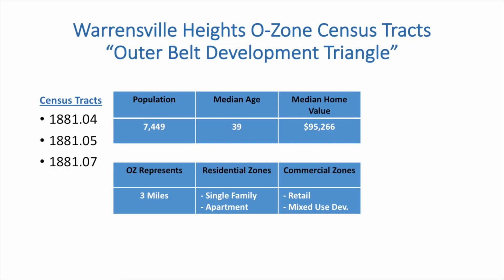So out of the 3 tracts, we have about 70% of our city's population impacted within the opportunity zone. The median age is about 39. The median household value is a little over $95,000. A couple things to keep in mind. Out of the 4.1 mile radius that represents Warrensville Heights, 3 miles sit within an opportunity zone. So that's an exciting point to keep in mind.